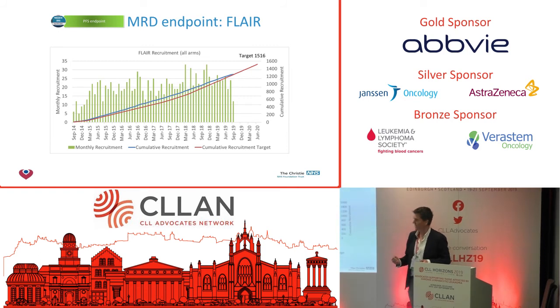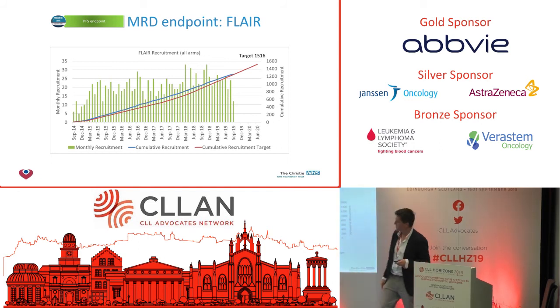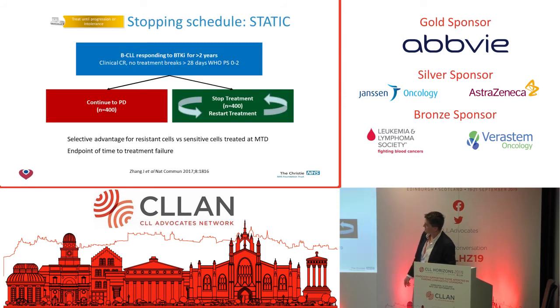I'm pleased to say it's recruiting very well and continues to recruit well. This is just the recruitment. The red line is what we project recruitment. The blue line is where we've actually got to, and we're aiming for this to be finished in the UK by the summer of next year. So it's something that's clearly feasible to be doing, and there's been a lot of buy-in to it within this country. And then what should we do beyond it?